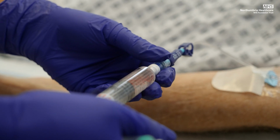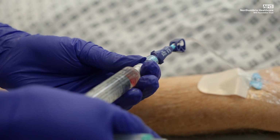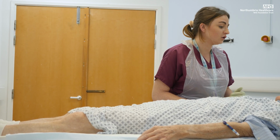You may receive some contrast, some X-ray dye through the needle in your arm. This highlights anything in your body with a blood supply and can give us more information on your scan. We will then explain the examination before proceeding.